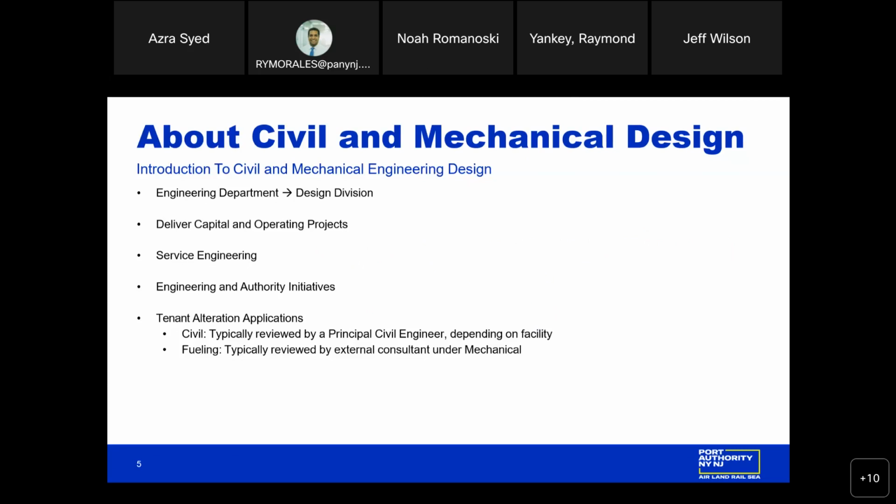A little bit about civil and mechanical design. Our groups are part of the Port Authority's Engineering Design Division. The bulk of our day is spent delivering capital and operating projects from planning to final design. We hand it over to our Construction Management Division for the actual construction, but we're still involved for any issues or scope changes. Work is done in-house where we have the expertise and staff available from a workload point of view. In civil engineering, we traditionally do about 60% of the design work in-house.